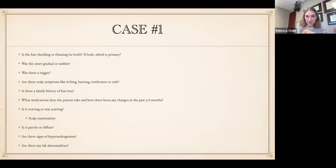Are there scalp symptoms? Like, is she itching, burning? Is there tenderness? Is there a rash? No, she's totally fine. What's her family history look like? So really important. It seems like this is going to be really straightforward, right? Because this seems like it's probably going to be related to either her meds or her transplant.